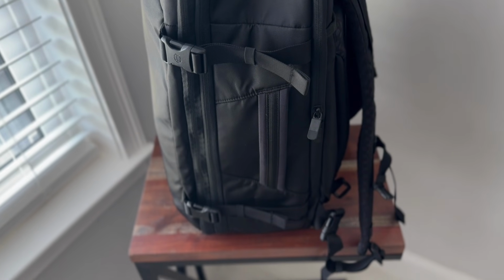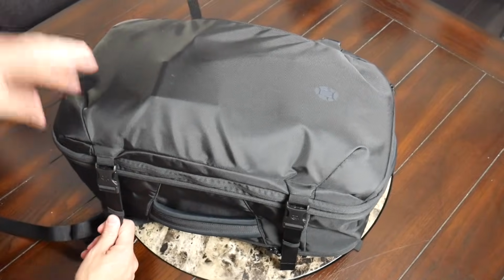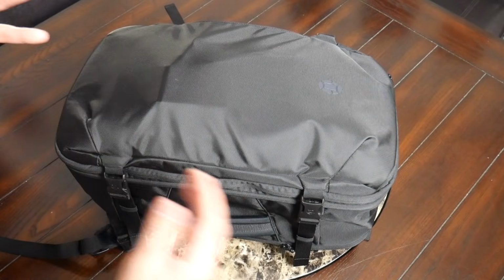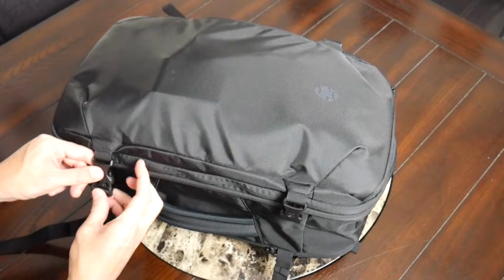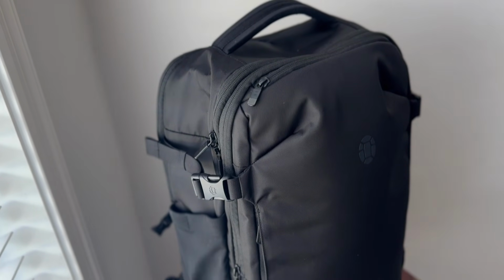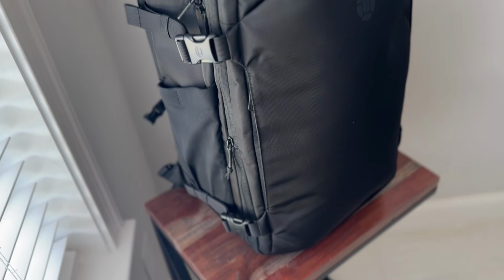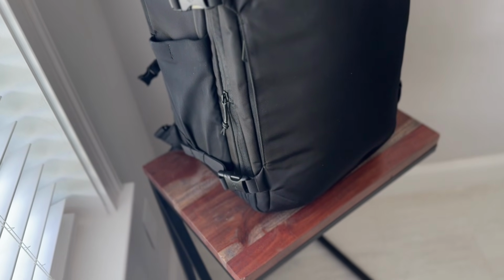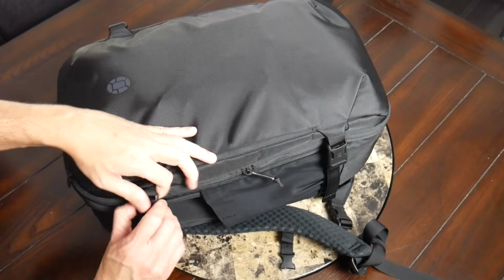Really well cushioned. And then you have compression straps, which is really nice, particularly when the bag isn't full. You can really tighten it down, and this will also be great for attaching additional items on the outside since you have the buckles. And then on the other side, you have an external water bottle pocket that's going to offer a nice amount of space. It's an elastic compartment, so it can handle my 26-ounce Yeti Rambler comfortably. You have compression straps on this side as well.